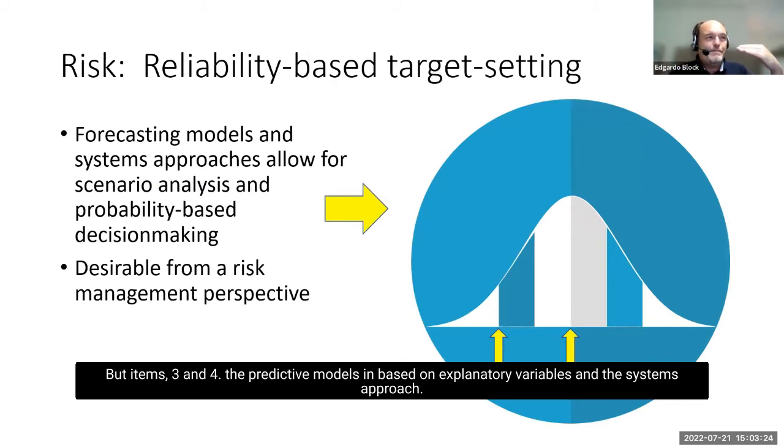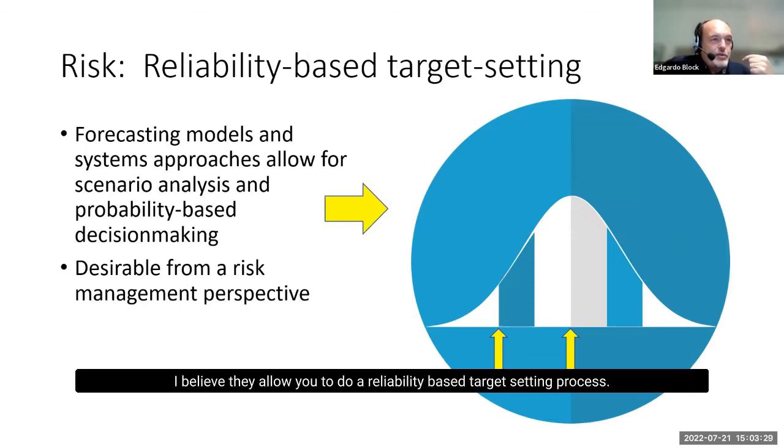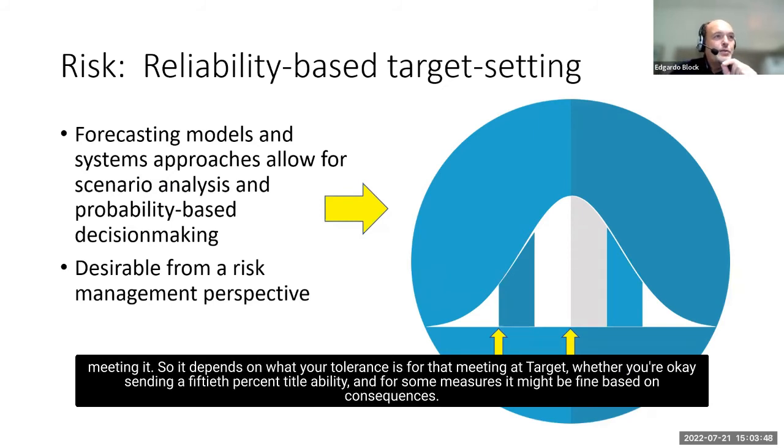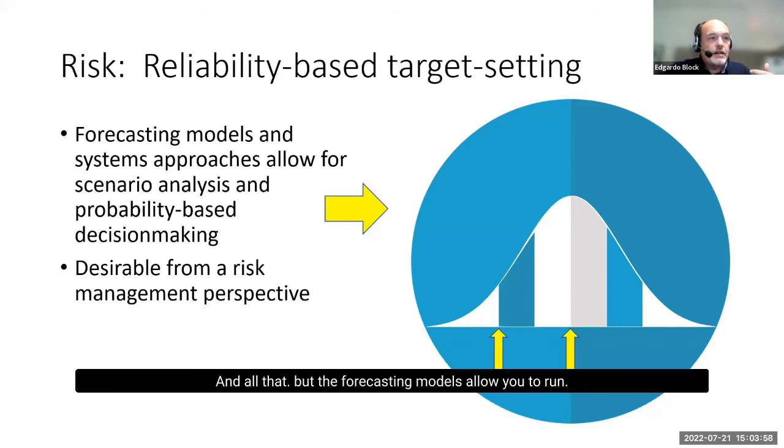My last slide is just a wish, but items 3 and 4, the predictive models based on explanatory variables and the systems approach, I believe they allow you to do a reliability-based target setting process that's quantitative. If you just do a single point forecasting for your trend, and it happens to be a normal distribution, and you hit the midpoint, the expected value is going to be a 50% probability of meeting it. So it depends on what your tolerance is for not meeting a target, whether you're okay sitting at 50th percentile reliability. And for some measures, it might be fine based on consequences and all that.